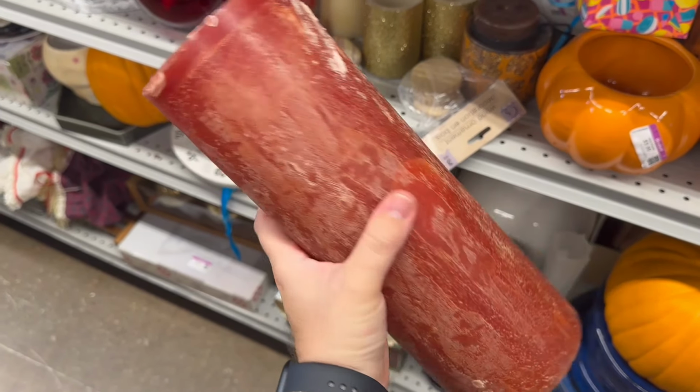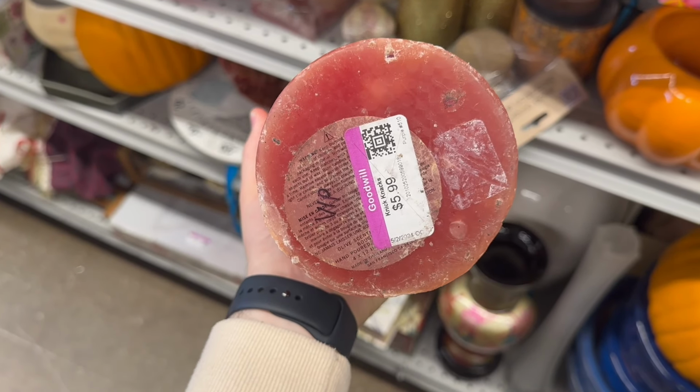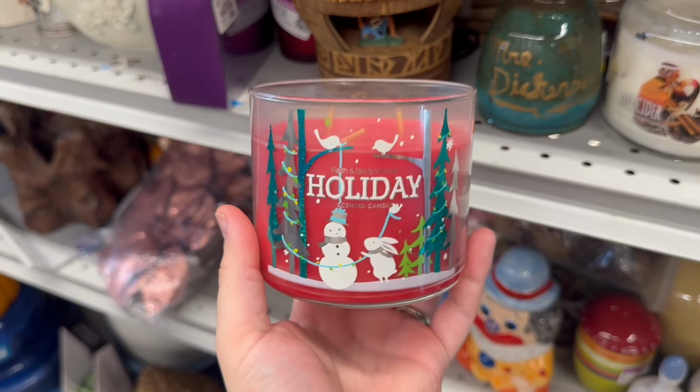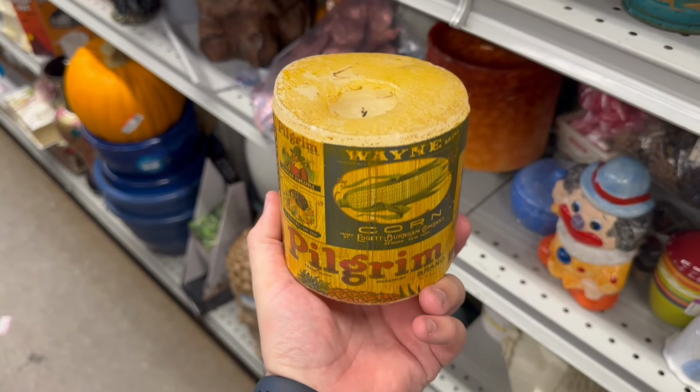Candles are also something that I absolutely love to thrift for. Look at this very large pillar candle, $5.99. It is actually a Pottery Barn piece, and I found some Bath & Body Works candles. These are also one of my most favorite finds when I come across them at the thrift store.